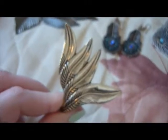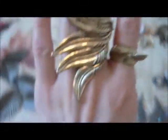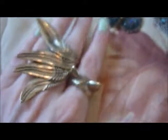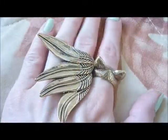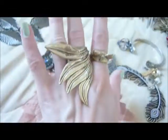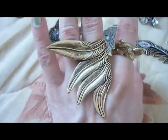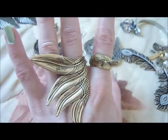With this ring, it's in bronze tone. And it's really huge, like it's so huge. It was about $2. And as you can see, it's really big and very beautiful. This is something like leaves or feathers.